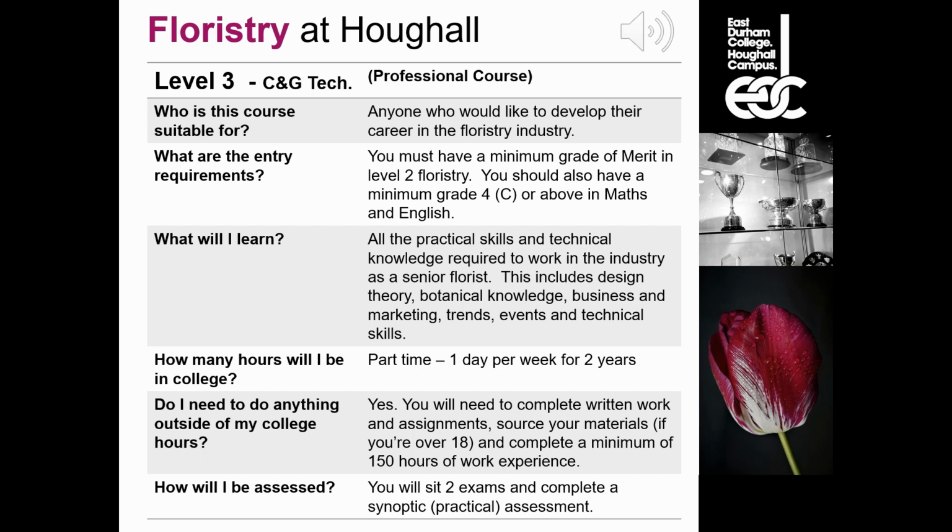Okay, so we're still learning lots and lots of theory, lots and lots of practical, but we're taking that slight step up from our level 2, in which we're going to learn some more complex techniques, some more complex skills, and really get to grips with those. So we offer this course as a part-time course, which is 1 day per week for 2 years.